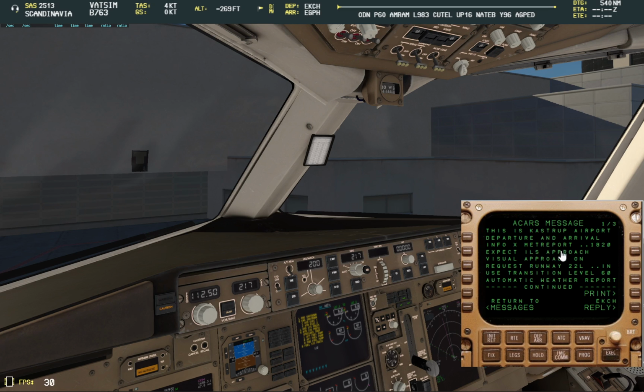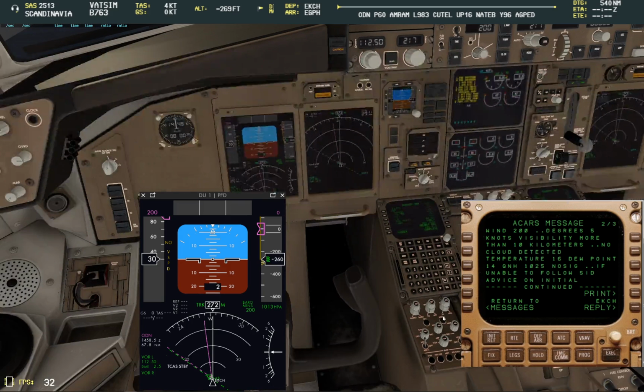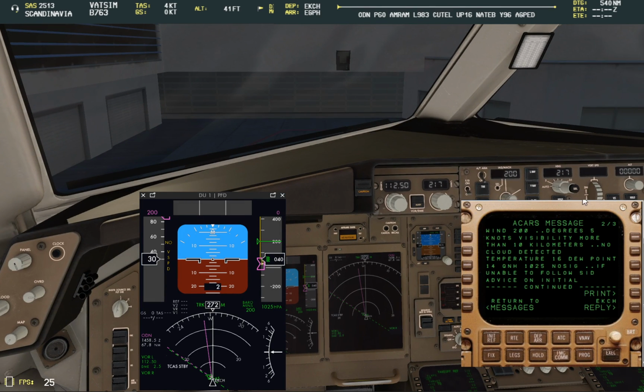Information X-ray. Runway 22 left for landing and 22 right for takeoff. 200 degrees, 5 knots. Good visibility. No cloud detected. Temperature 16, dew point 14. 1025.